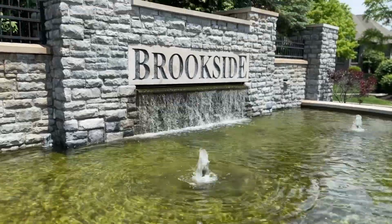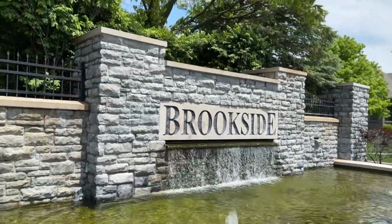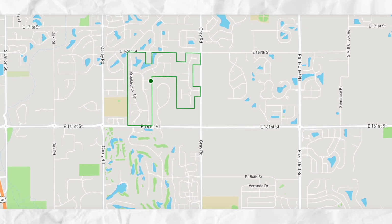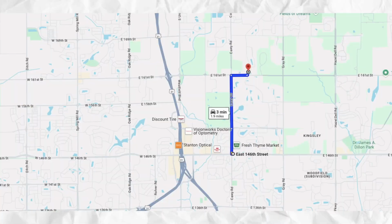The first neighborhood today is going to be Brookside, and Brookside is located directly off of Cary Road and 161st Street, and it is actually right across the street from Bridgewater, and we'll cover Bridgewater here in a little bit. But Brookside has a lot of amenities right by it. You've got 146 just down the street. It's pretty close to the Carmel, Westfield, and even Noblesville borders.